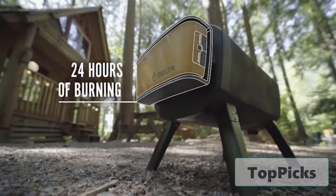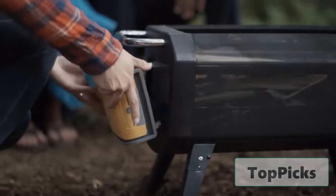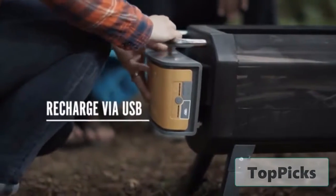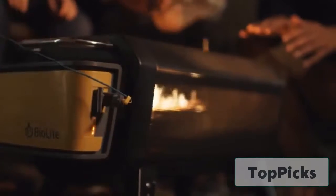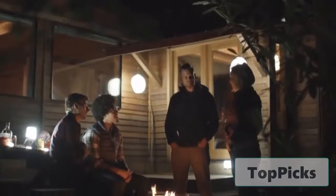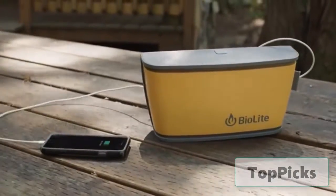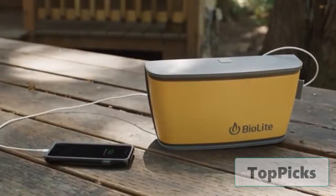The airflow pack can provide up to 24 hours of clean burning on a single charge, and it detaches for easy recharging via micro USB. Utilize the USB port on the side to connect BioLite lighting for a perfect outdoor setup. And when you're not burning, that same USB port doubles as a power bank, offering power in a pinch to your other devices.